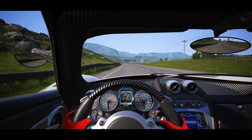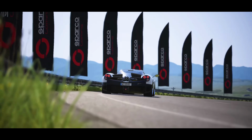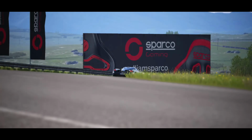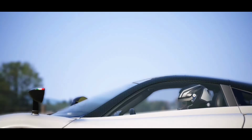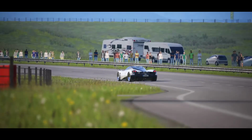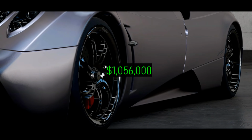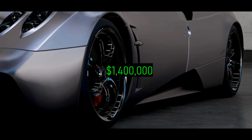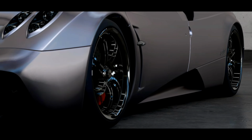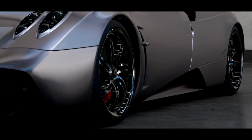One of the fastest cars on the planet, and it comes with an advanced 7-speed sequential gearbox instead of dual clutch because it would make the car heavier by 154 pounds, negating the advantage to change gears quicker and faster. The base Huayra starting price was given at slightly over 1 million in Europe and 1.4 million in the United States.